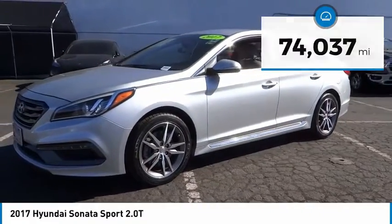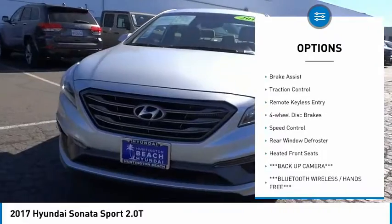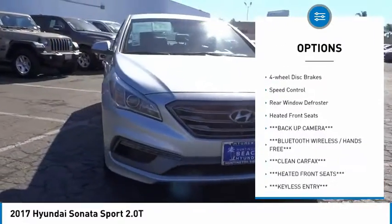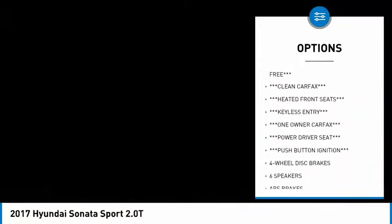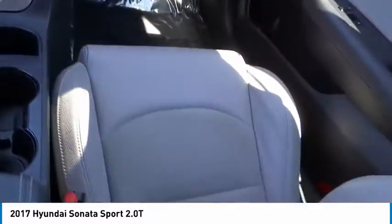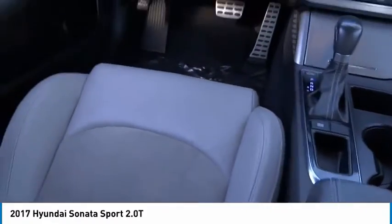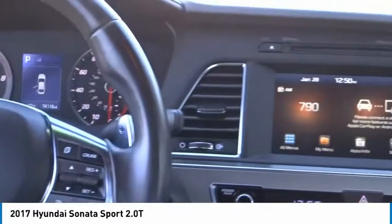Here are some of this vehicle's great options: electronic stability control, alloy wheels, wheel locks, brake assist, traction control, remote keyless entry, four-wheel disc brakes, speed control, rear window defroster, heated front seats. Drive away with a great deal on this vehicle. Call or stop in today.